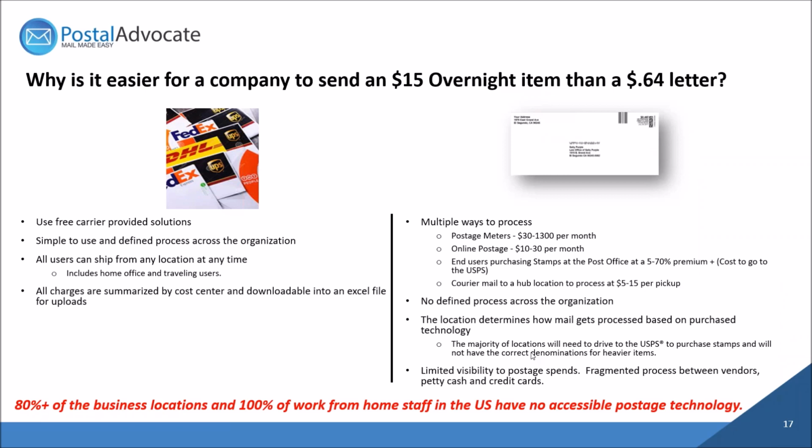So this ties to the enterprise story. This is a weird concept, but I just want to make sure that everybody follows this. In many organizations, it's easier to send a $15 overnight than a 64 cent letter. And that doesn't make any intuitive sense, from the way I'm saying it. But think about it. Most organizations will use either UPS or FedEx. And with those, they'll get free systems. UPS has UPS Campus Ship, FedEx has FedEx.com or FedEx Ship Manager.